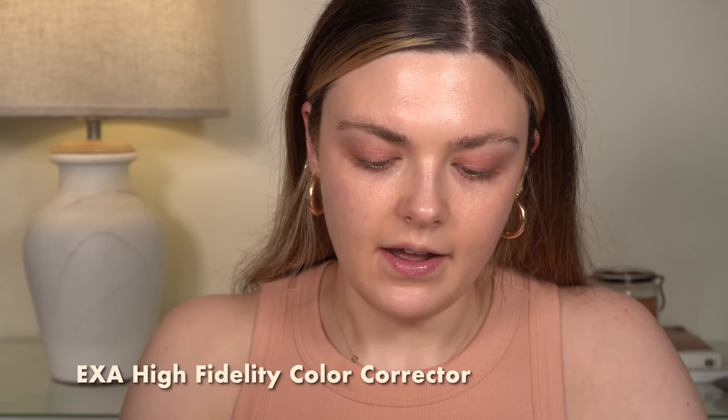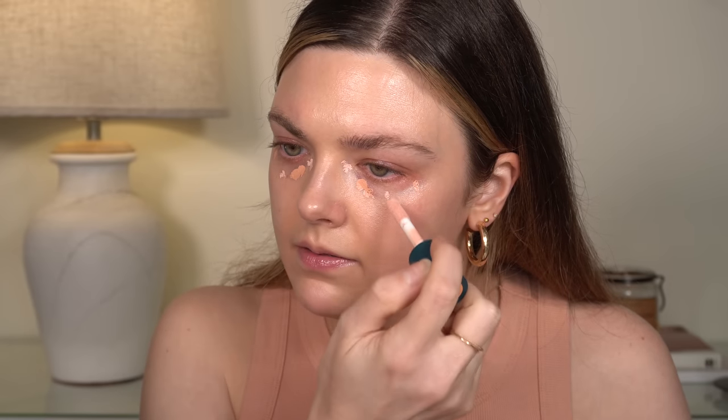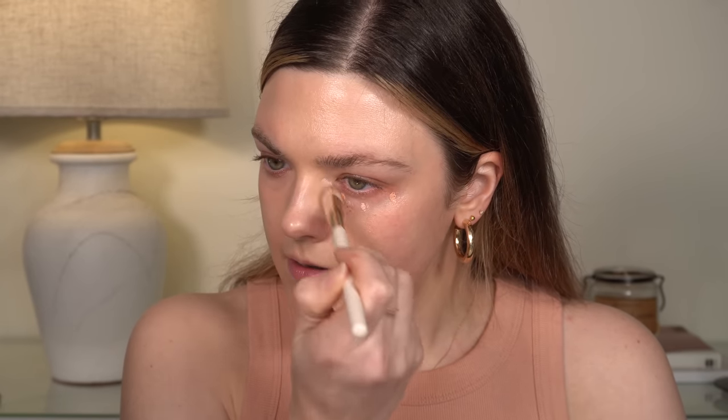For corrector, I really want to use the Exa color correctors today. I'm going to use a little bit of both colors. So I'm going to use peach first. Honestly, I use the most of peach because it does the most in terms of correcting under my eyes. And then I'll take a little bit of the pink, which is much brighter, and add just a little bit of that. Okay, I'm gonna blend these in with the Rare Beauty concealer brush, and you'll see how well these pair together. It's so good. Honestly, I can wear these two on their own if I want. So you get the correction from the peach color, but then that little bit of pink adds a little bit of brightness, and it makes it so that the peach is not too orangey, too dark. Just tones it down a little bit.